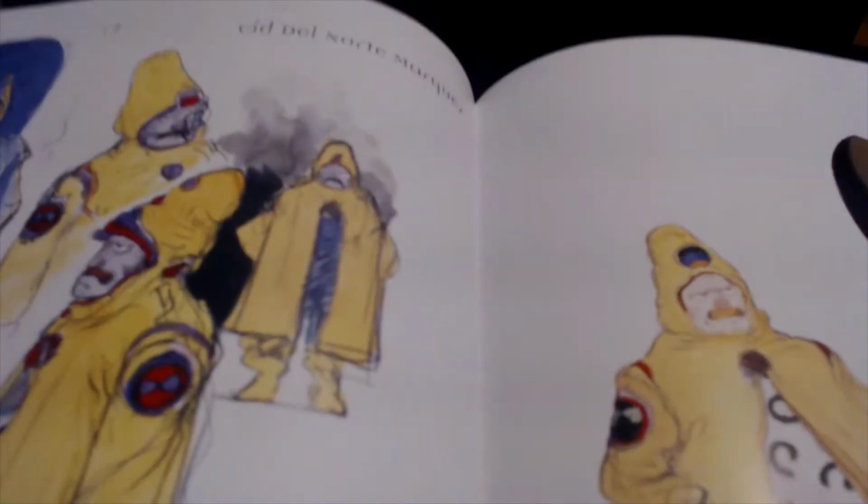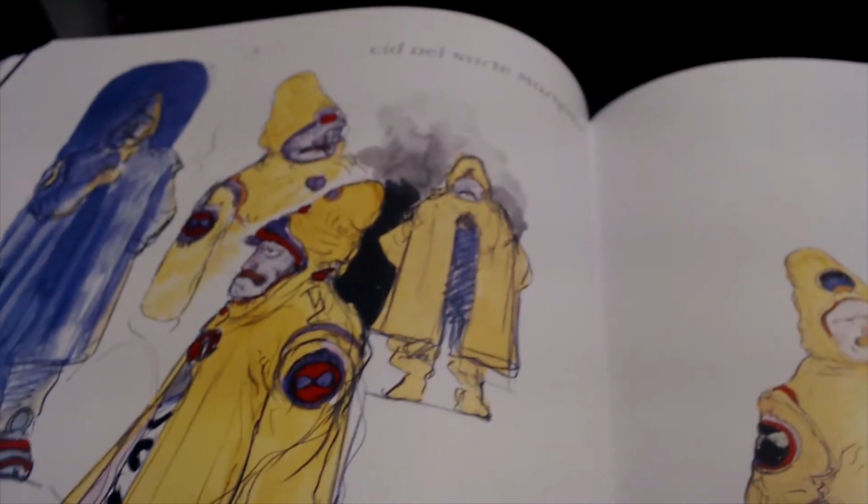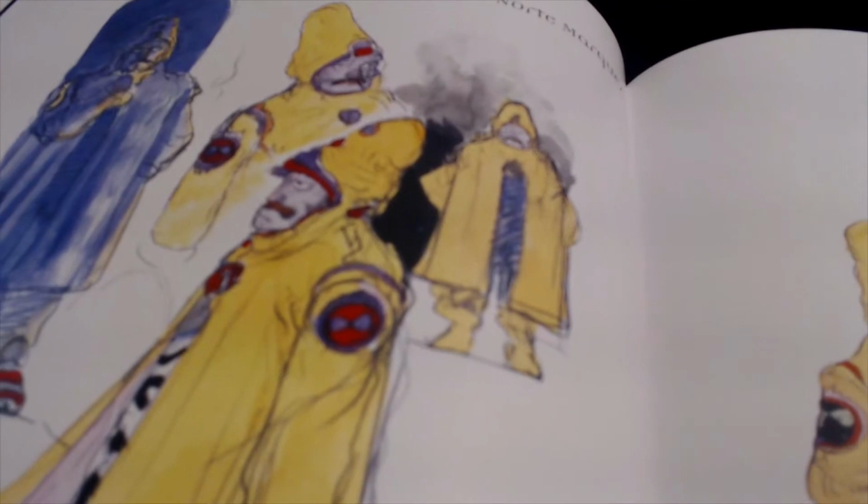Here's Sid, this is one of the more villainous iterations of Sid. He's one of the Empire's mechanics. He makes all their Magitech stuff.